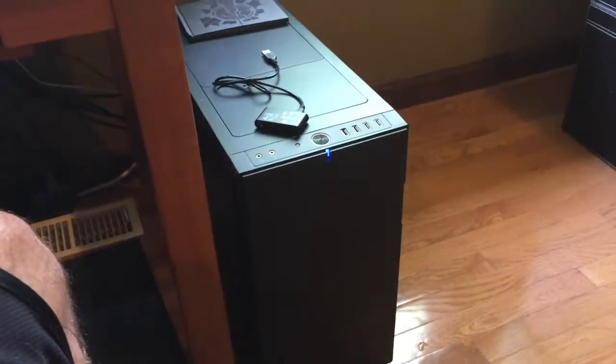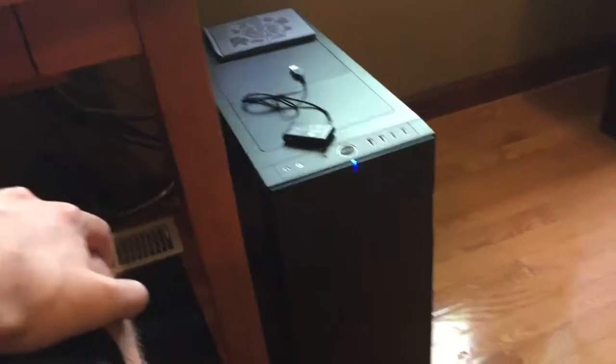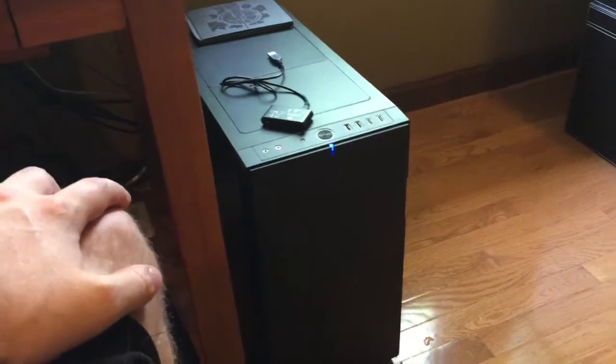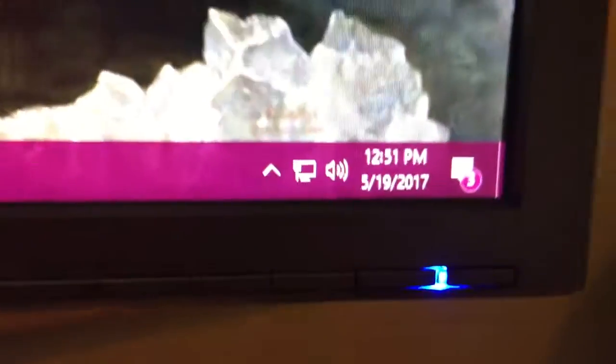But yeah, the computer, it runs well. It wasn't cheap, but it wasn't a really expensive one. And, you know, I wanted to make a nice computer right off the bat because I know I'm going to be using this a lot. And like I said, I've had this since January. It's currently May 19th. So it's run perfectly so far. You know, nothing too crazy.